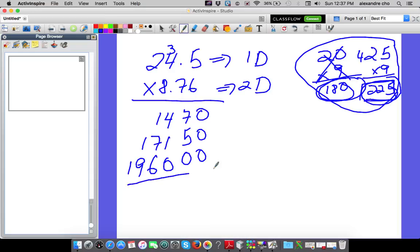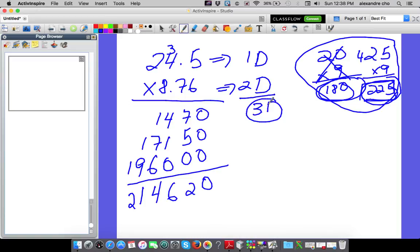So hopefully I'm doing this right. 0, 12, carry the 1, 6. This is 14, and carry 1 here. That's that. 214. Again, look here. 1 decimal place, 2 decimal places. So the two factors have a total of 3 decimal places. My answer has to have 3 decimal places. It puts my decimal right here.